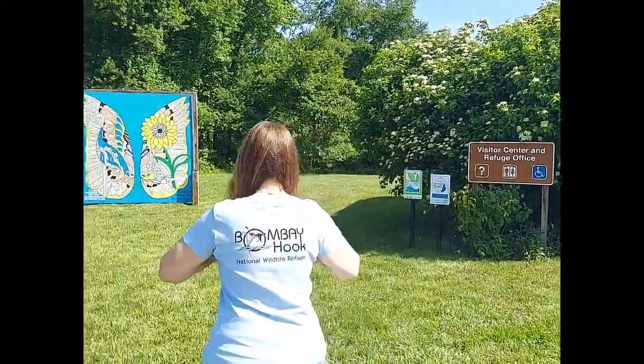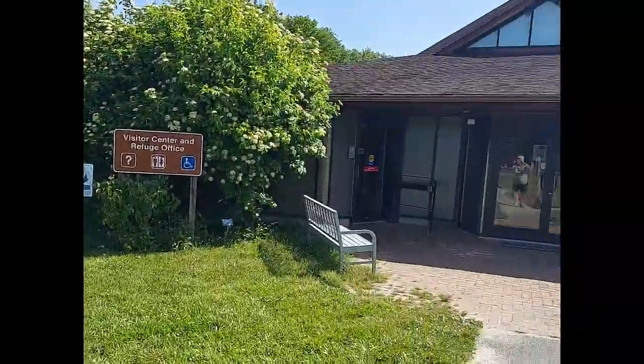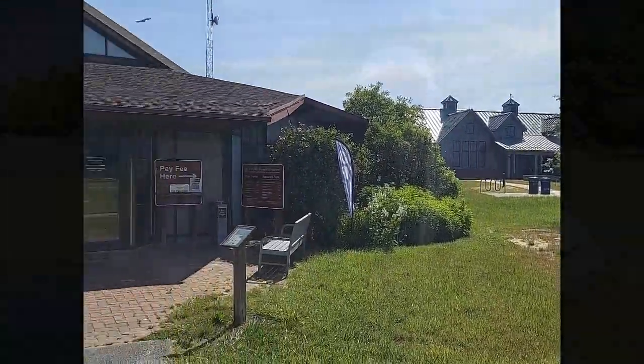So I went in, and I had to buy a shirt, and here we go. And again, they're going to be moving over to the new visitor center at some point soon. And there you have a lot of great merch to get.